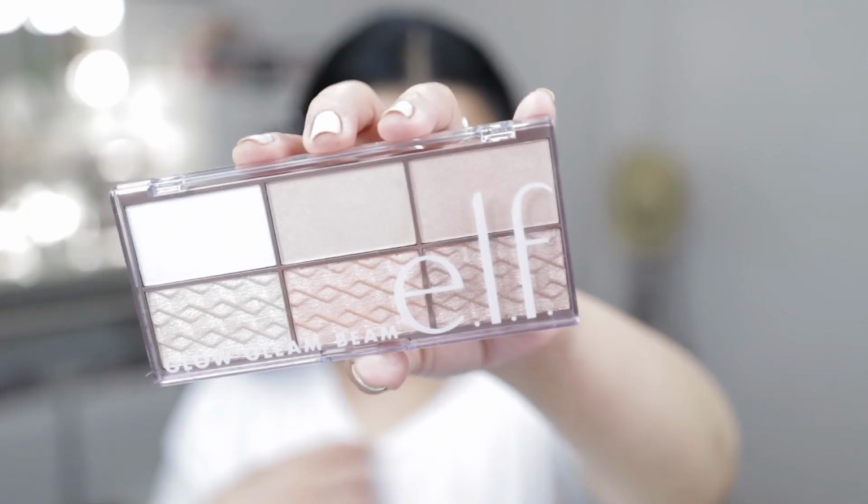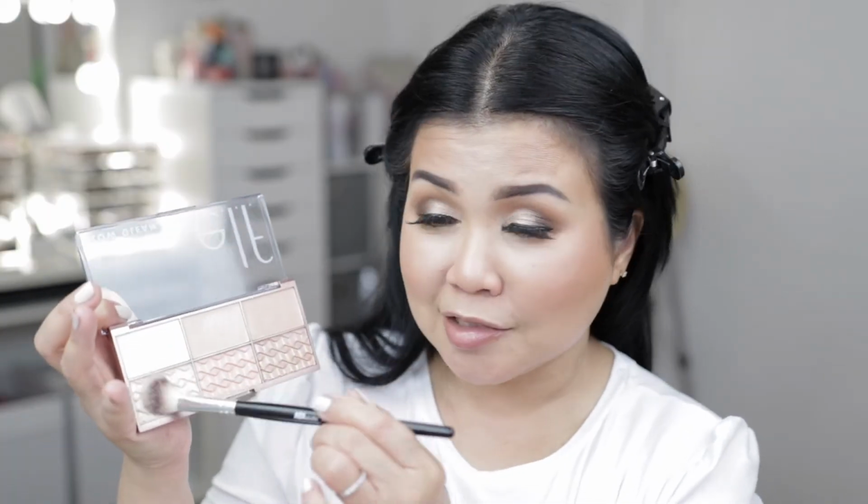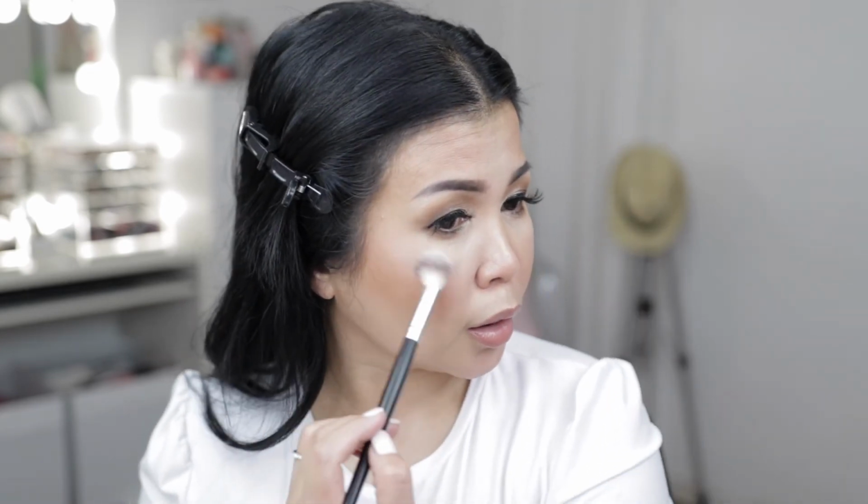And then moving on with highlighter, we're going in with E.L.F. These two here. I tested this yesterday and I said, oh my goodness, I'm going to use you tomorrow. Oh, Mamma Mia. This palette is very universal, very versatile. You can go high beam, you can go low beam. I'm going back in with the palette.